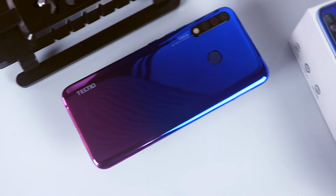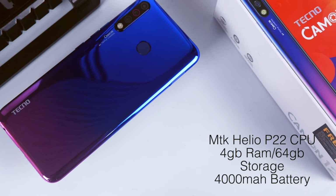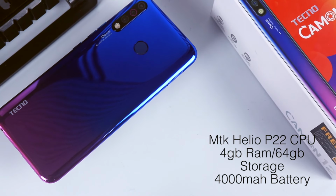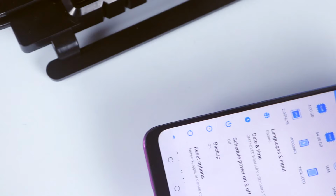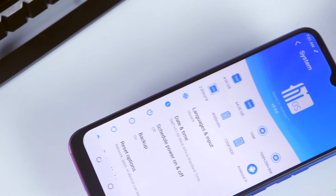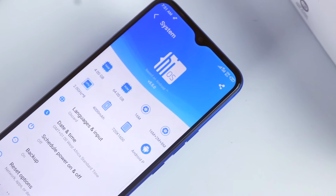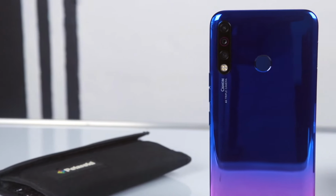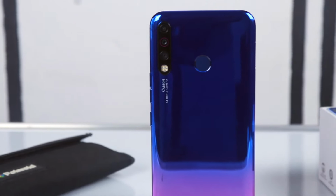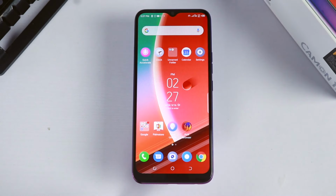So let's talk numbers. The Tecno Camon 12 is powered by a MediaTek Helio P22 octa-core CPU that is clocked at 2.0 GHz, 4GB of RAM, and a 4000 mAh battery. Being a camera-centric smartphone, the Helio P22 brings great possibilities like AI imaging capabilities, which further enhance the overall image quality, reliable connectivity, and power efficiency.